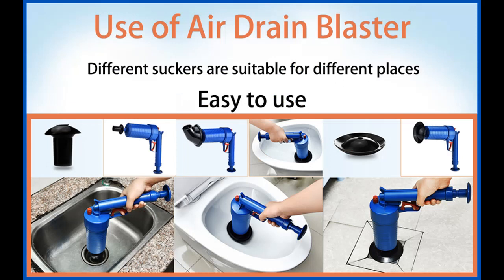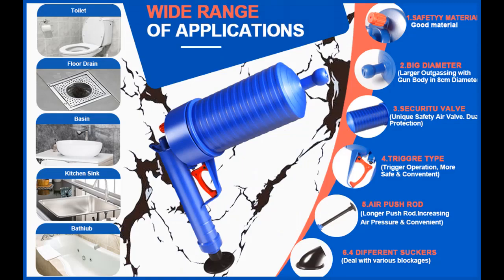Easy to use. The toilet plunger utilizes the power of high-pressure compressed air to blow away the toughest blockages in the drain in seconds. Simply compress the air first and pull the trigger, and the powerful toilet plunger can easily clear blockages. It is much faster than traditional plunger and snake cleaners, saving you precious time.